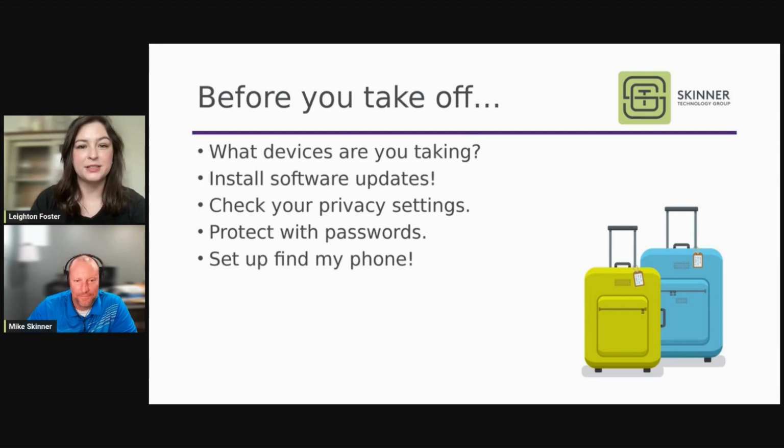Yep. So, what should people be doing before they travel? Yeah, so before you travel, it's important to remember and think about what devices you're taking. If you don't need to take, say, your work computer with you on the trip, don't take it. You know, that has sensitive information. Can you leave that behind? That's the big question. If you don't need it, don't take it. The more devices you have as you travel, the more risk you have, obviously.